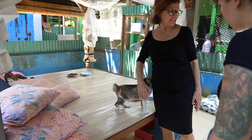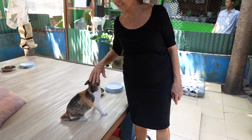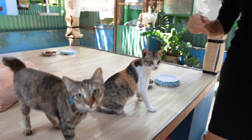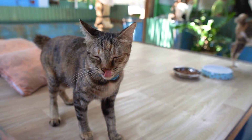This one is one of two, and the sister's been in this area for a long time, and she's just come out of hospital. She must have been in hospital for about 2-3 months. Isn't she beautiful? Yeah, this is Stella.